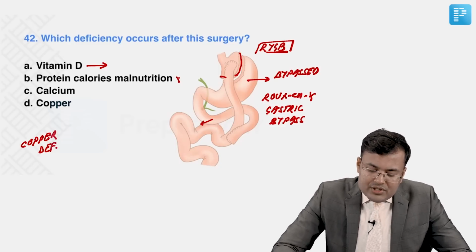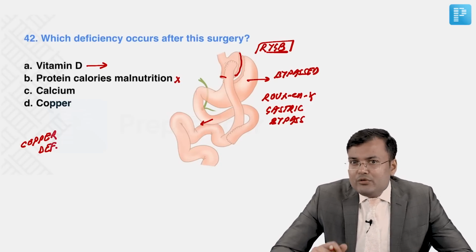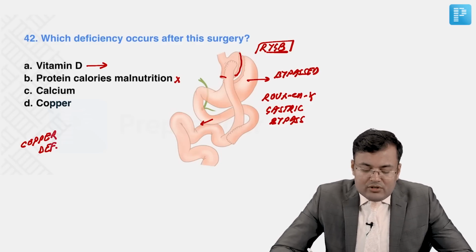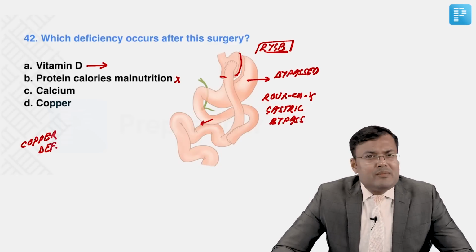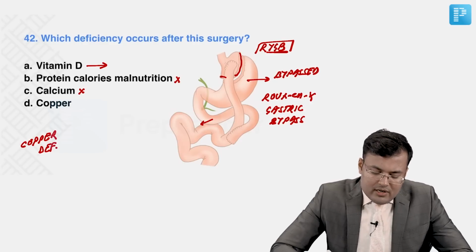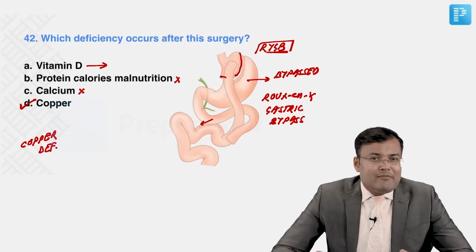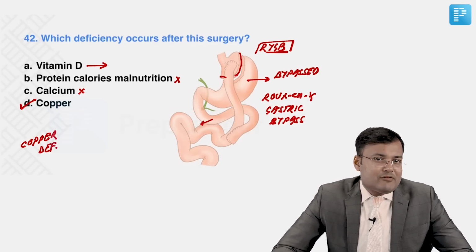Protein calorie malnutrition, since it is bariatric surgery, obviously it is done to reduce the weight. So malnutrition means obviously protein and calorie will not be absorbed that much. So this is not the answer. Calcium absorption occurs in duodenum and mainly in the proximal part of jejunum. So obviously it's not going to occur. So what kind of deficiency is seen in Roux-en-Y gastric bypass? It is the copper deficiency. So correct answer for this question is D.